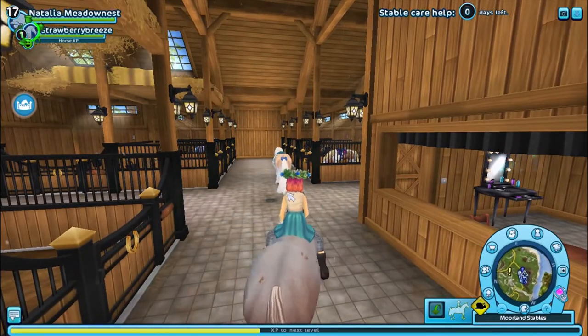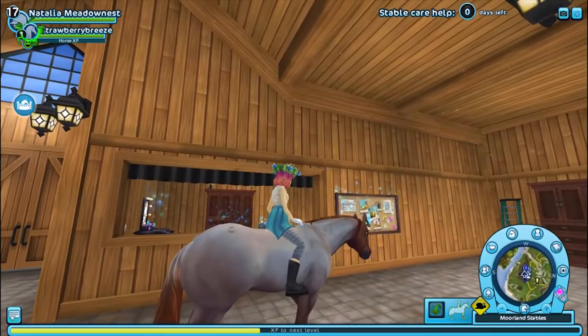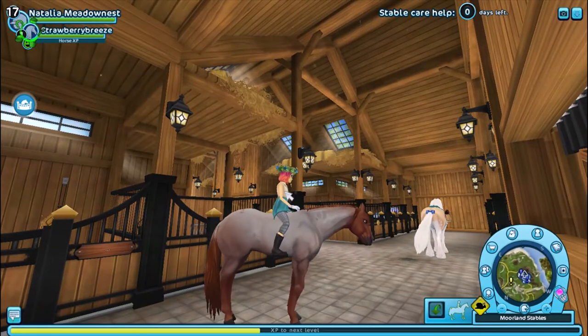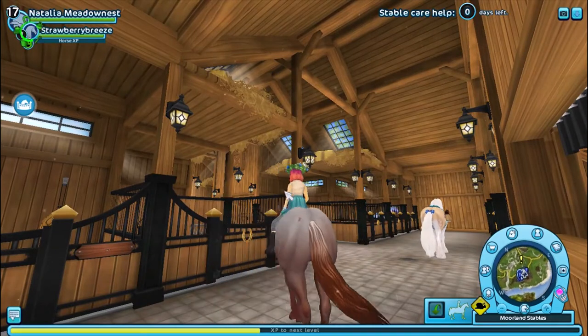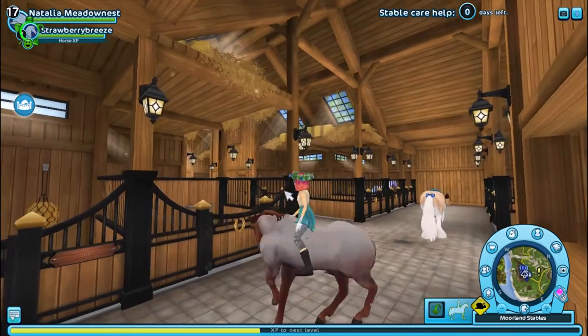Nice. I kind of don't like how it turns. I don't know. See, it's like the back legs are kind of blah. But I think it's cute. And this is our first horse with the special moves.